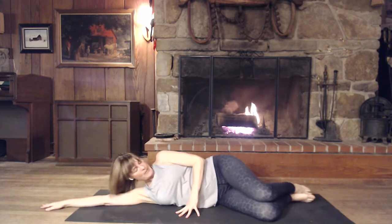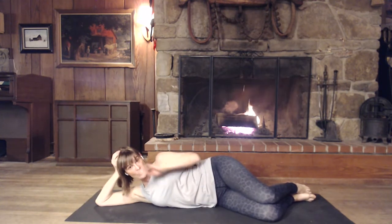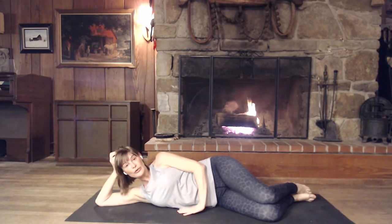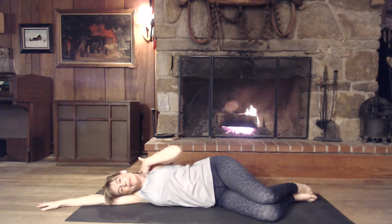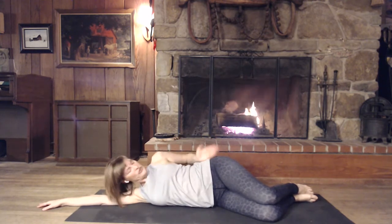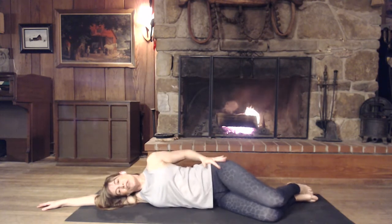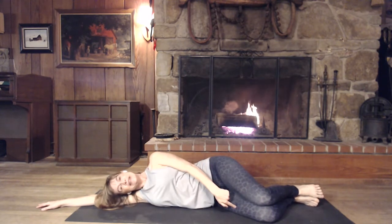So you want to stretch your arm out and let your head rest on your arm as opposed to hanging out here. If you're here for a moment or two, that's fine, but you really do pretty much want to stay with your neck in alignment and your head supported on your arm. So from here, take a look down, make sure that your hips are stacked on top of each other. You're not rolling forward, you're not rolling back. Bottom leg is bent slightly. That's going to give you some stability.